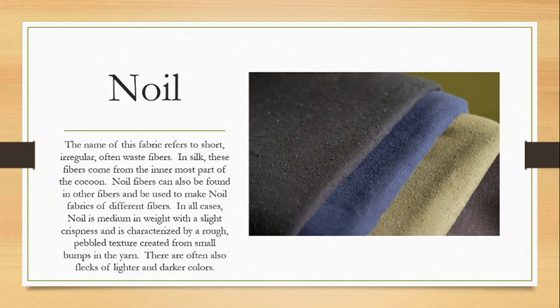Noil. The name of this fabric refers to short, irregular, often waste fibers. In silk, these fibers come from the innermost part of the cocoon. Noil fibers can also be found in other fiber types and can be used to make noil fabrics of different fibers. So there's wool noils out there that use similar irregular short yarns. Again, often waste fiber yarns, not particularly long, very, very short. But in all cases, noil is medium in weight with a slight crispness and is characterized by this rough pebbled texture due to small bumps in the yarn. There are often also flecks of lighter and darker colors.